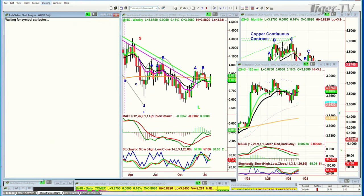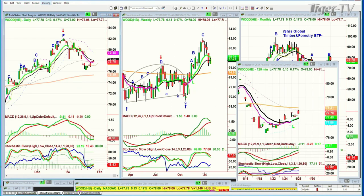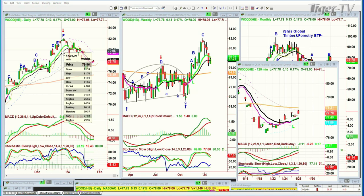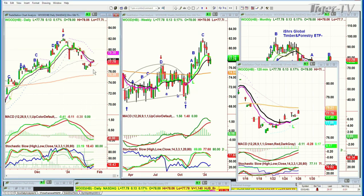Wood, the iShares Global Timber and Forestry ETF, made a peak F top at about, let me check this out, 82.05. Right, yeah, 82.05 on the 27th of December, and it's just making lower lows and lower highs.